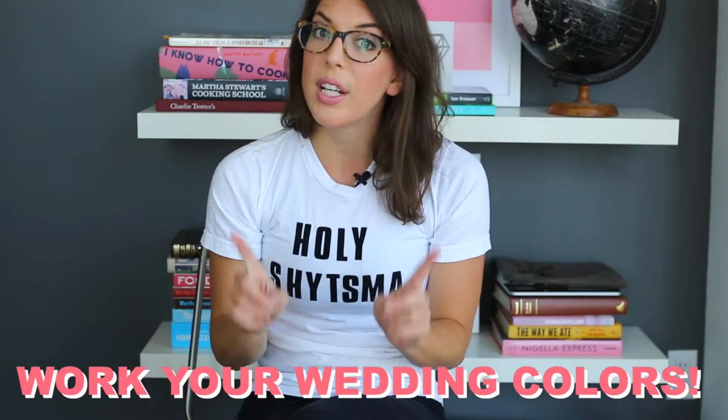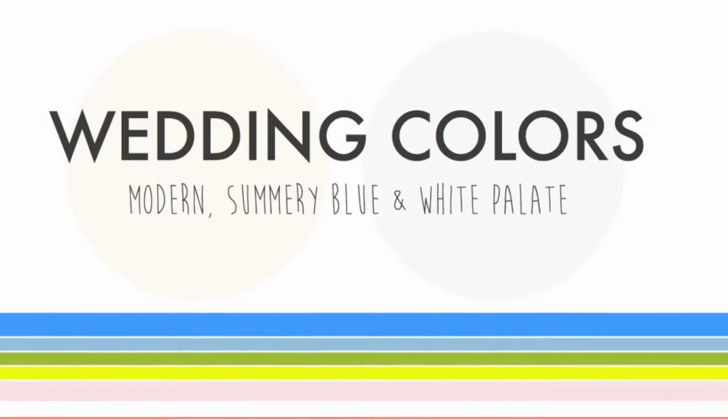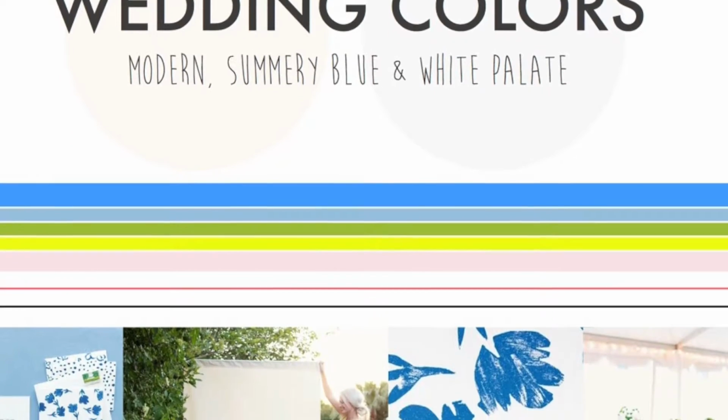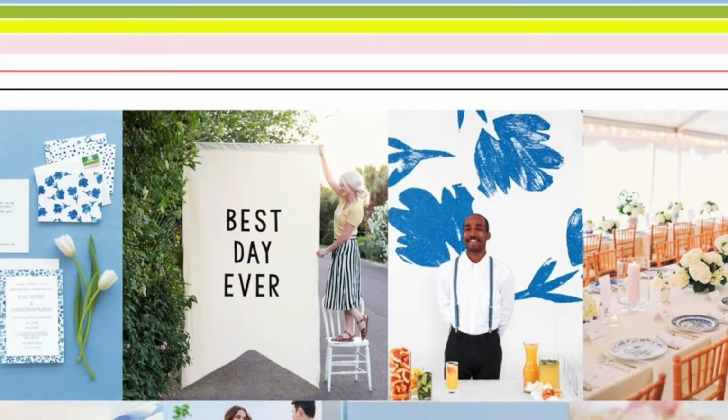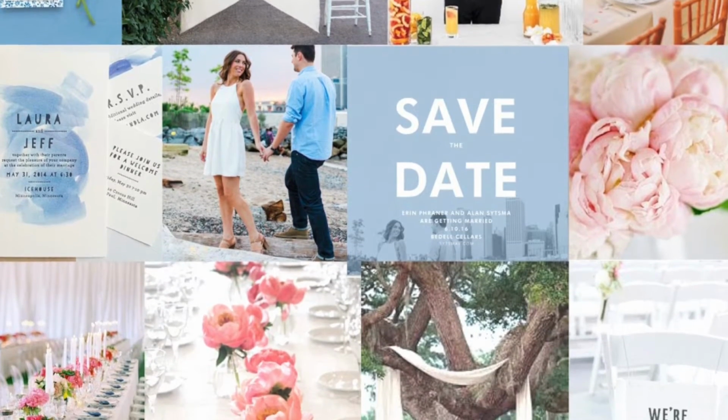Number 3, work in your wedding colors. Don't have them yet? Go with neutral. The reason is, these photos are really gonna interact with your wedding day. Maybe they're in your save the dates, your invites, you could be displaying them at the wedding, and you don't want them to clash. So stick with the palette or go with neutrals to make sure that you're not gonna regret it later.